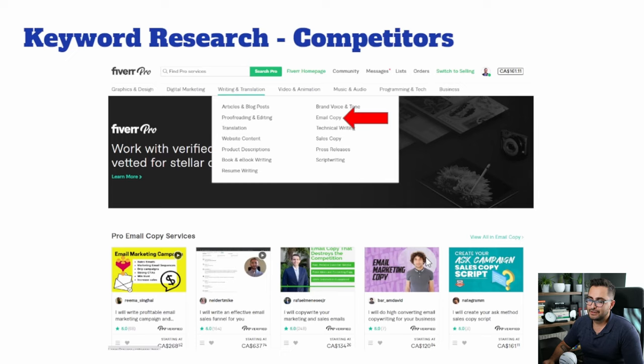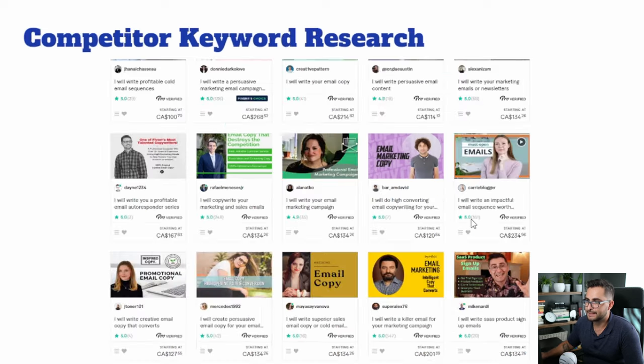So here's an example. I mentioned using your competitors. If you just click, using the categories menu, you go to email copy or whatever your category is, then you're presented with the first page of search results, and just look at what people are using. Sales emails, email autoresponder, email sequences, email campaigns, email copy, email content, marketing emails, SaaS product emails, email marketing campaign. These are all keywords, right? So depending on the gig you're trying to offer, use this as inspiration to figure out what types of keywords you should use in your own.